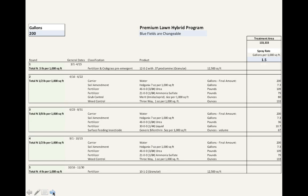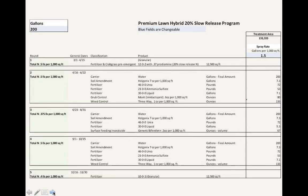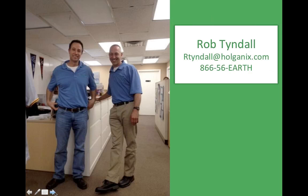And then we can just look at these real quick. That's a premium lawn hybrid 20% slow release product. So it incorporates some of that 3000 to make it slow release in these applications. And then it also incorporates a slow release granular product. Then we kind of just went through them all actually. And does anybody have any questions at all about what we just went through?